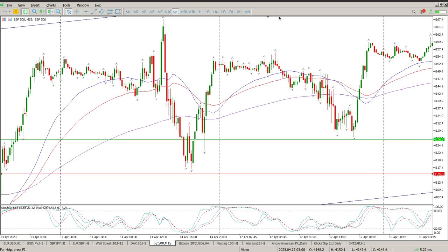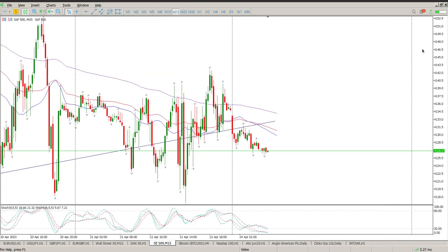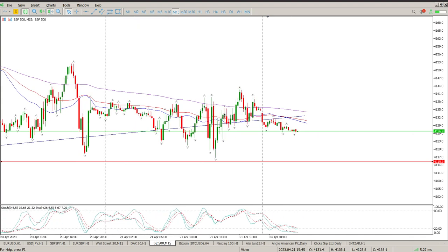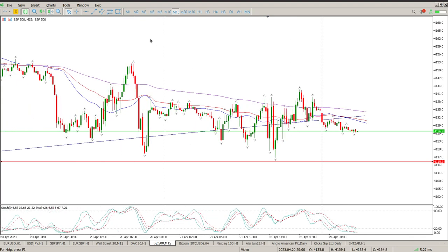So if we just drop to the 15-minute, I mean, you can't really trade that. I mean, Friday's price action was complete chaos. On one side, I'm thinking sit on hands. On the other side, it does look like it's rolling. So I'd want to be sort of looking for an entry short.